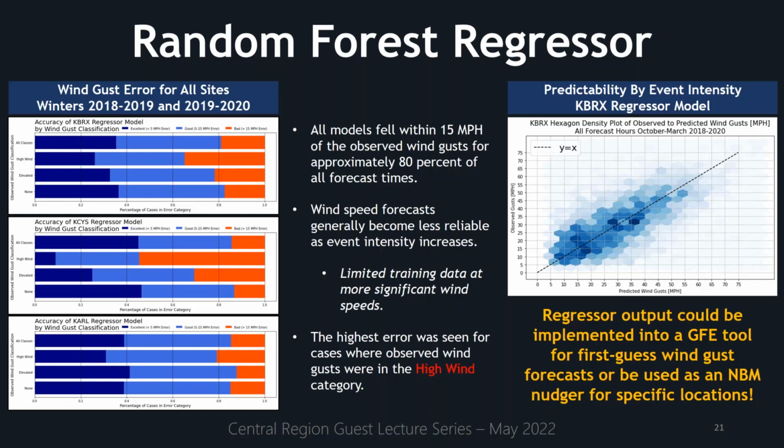As you might expect, though, wind speed forecasts do generally become less reliable as the event intensity increases. That's really not all that surprising because as windy as these places are, there's pretty limited training data at more significant wind speeds, especially as you start getting above 75 mile per hour gusts or so. And if you look at Cheyenne in particular, the middle bar chart, you look at none, really pretty much your smallest bar for your bad classification there. But you get to elevated, and then you get to high wind, and then you're getting a lot more cases where you're getting greater than 15 miles per hour of error.